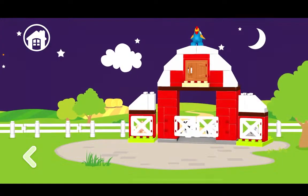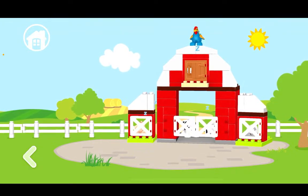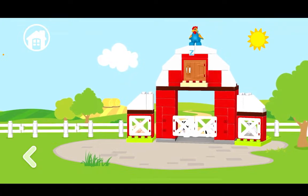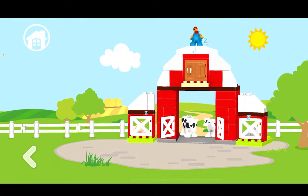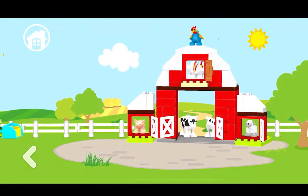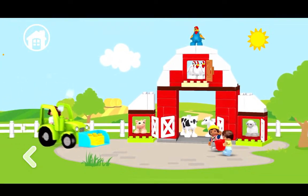Bye bye. Hello, our little friends. Today we are on the farm. Let's meet the animals on the farm. Who is this? Cows. A little one and a big one. And there, it's a sheep. There, it's a pig. And there, there are chickens. And the rooster on the top.